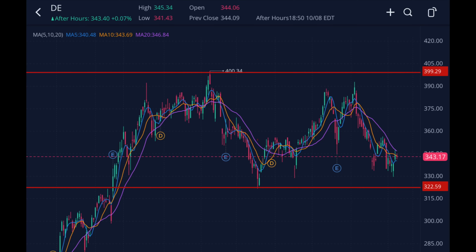But with that being said, let's get right into our first trade that I think is a good buy. So ticker symbol is DE. This is Deere. It's currently sitting at about $343.40 at the time I am making this video. The reason I do think it is a buy here, pulling up the chart, we have a strong support sitting at just about $319.71, around that range right there.